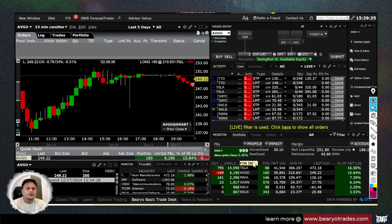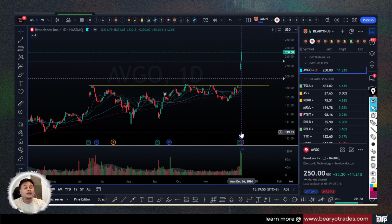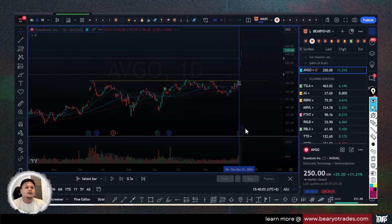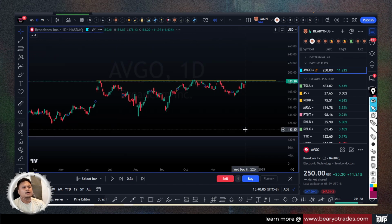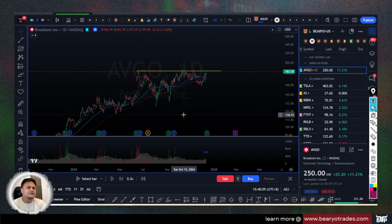Right now, my goal is to let this winner run, let this trade do its thing. Let's see what happens with this stock. To give context, this is the chart of AVGO before earnings. Basically, it's forming a reaccumulation pattern, if you're familiar with our Wyckoff cycles.